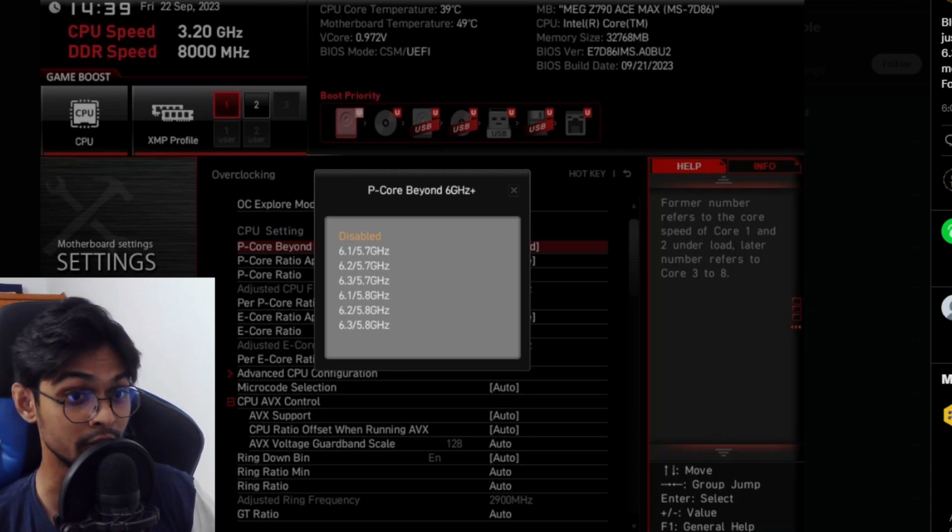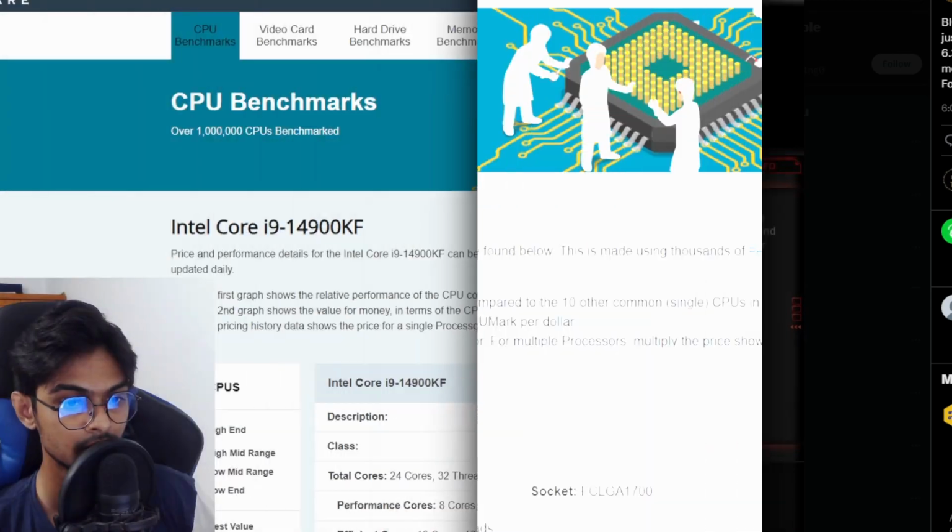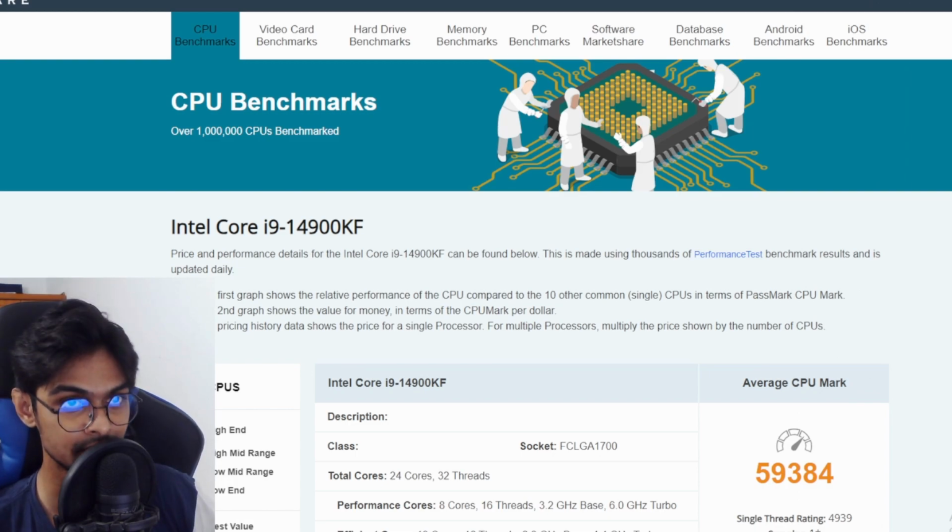Now 6.3 with some overclock obviously is going to suck a lot of power. That is without a doubt probably over 250, 300 watts from a single CPU, which is kind of crazy, but we'll see about that. But again, having the flexibility to 6.3 is kind of massive. And next up, we might be seeing the same situation for Intel Core i9 4900KF.